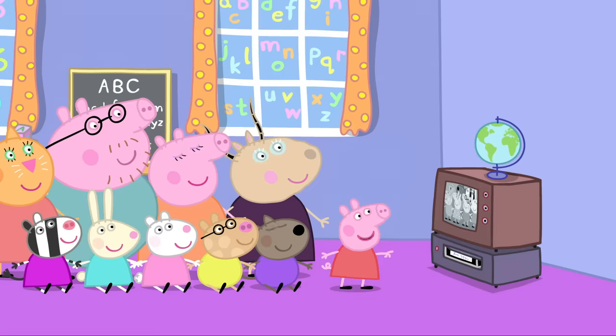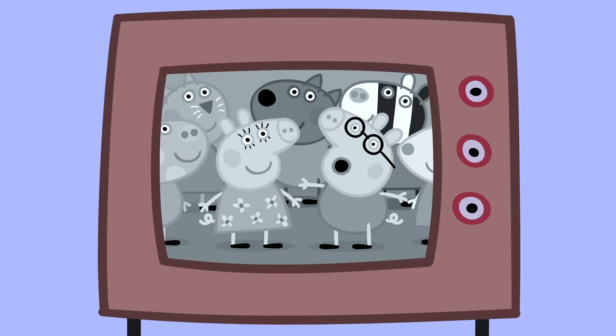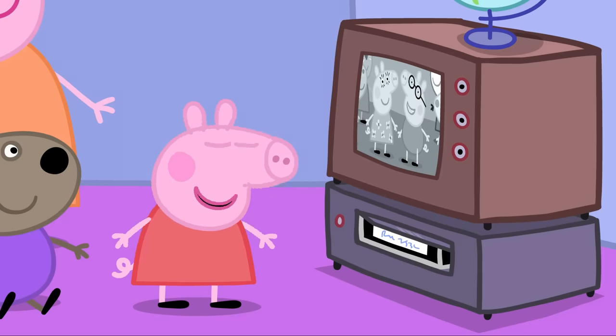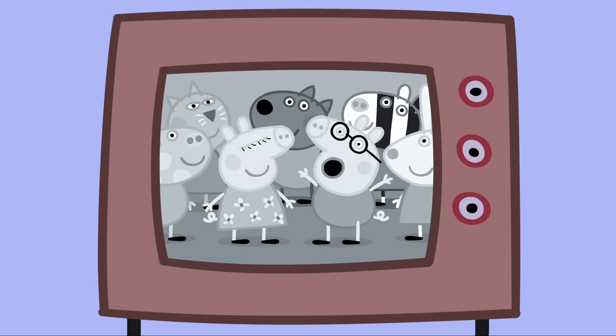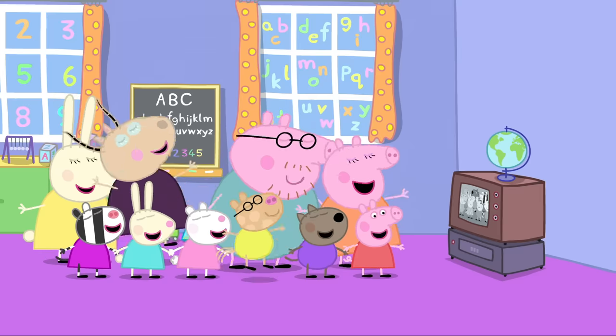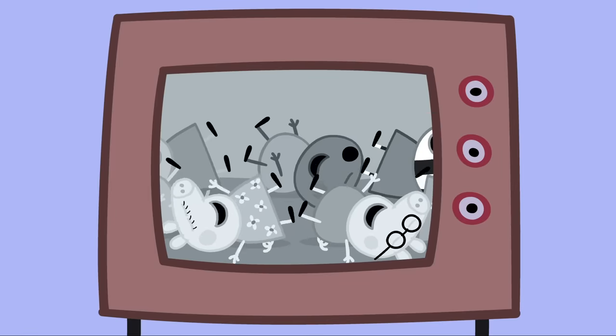Ooh. Who's the little piggy in the glasses? Oh, that's Daddy Pig. Oh, and that's me. Hello to the future. What a squeaky voice you have. You're probably living on the moon now. Silly little Daddy Pig. Making time capsules is such fun. And finding them is even better.